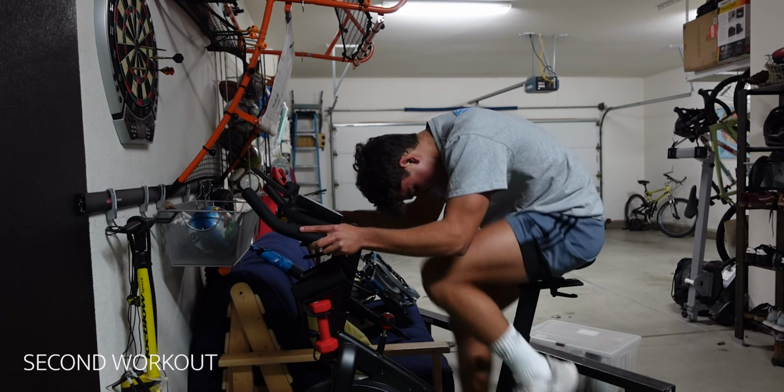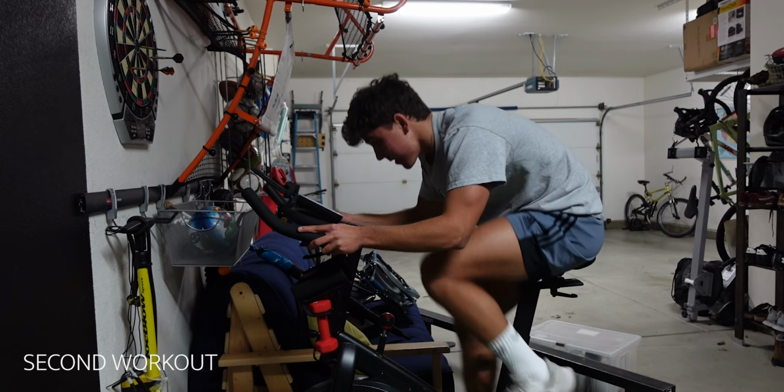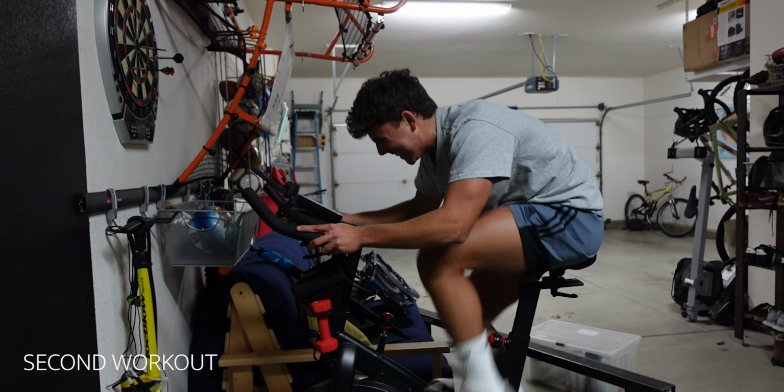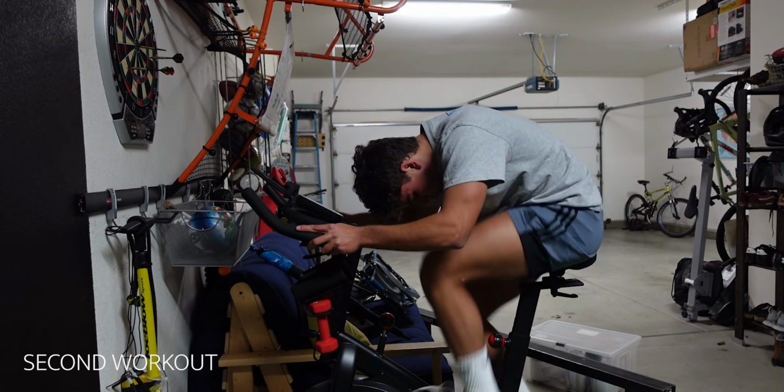Dale, dale, dale. Dale. Pa. Pa. 8 más 1. Pa.